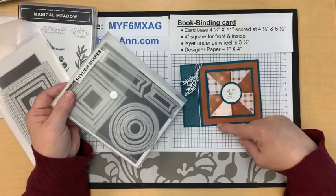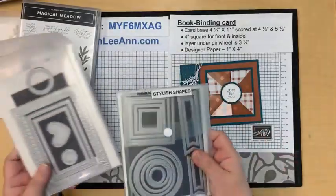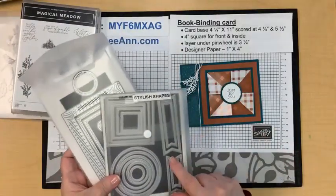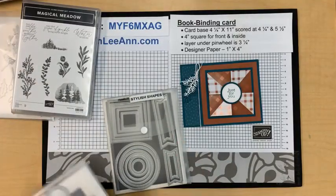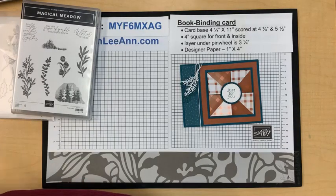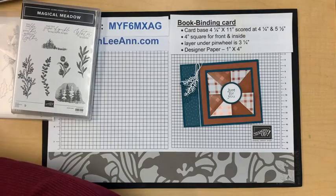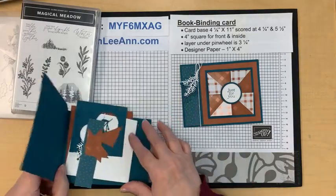So Island Indigo and Copper Clay. So Radiating Stitches dies, Stylish Shapes dies, which I just saw are in low inventory again. They can't keep those in either. They're very popular. I use them practically every time I create something, it seems. Okay, and no, that's in the next card. All right. So the designer paper here is a little bit different.